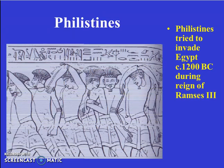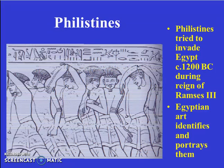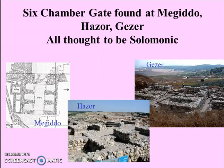We know what Philistines looked like because they tried to invade Egypt around 1200 BC during the reign of Ramses III. They were defeated, and a bunch of them were captured, and they were portrayed on wall inscriptions, as you see here. They have a funny-looking hat as part of their uniform. We find at three sites, Megiddo, Hazor, and Gezer, monumental city gates that are all similarly designed, and they may well relate to the renovation of those cities by Solomon.